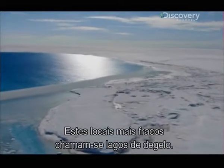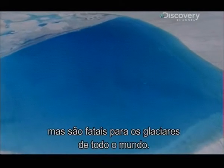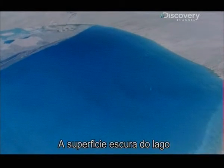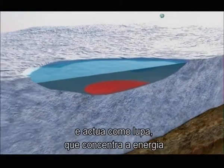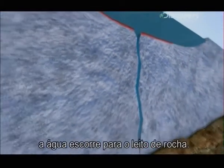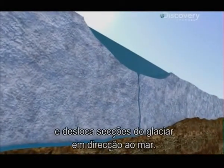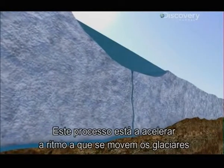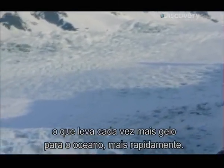These weak spots are called melt lakes. Their deep blue color is stunning, but they're deadly for glaciers around the world. Because of the lake's dark surface, it's absorbing all of that sun's energy, acting like a magnifying glass that's focusing the energy and melting the ice below. As more and more ice melts, the water seeps down to the bedrock. There, it acts like a lubricant to move sections of glacier towards the sea. This process is accelerating the speed these glaciers move to almost 13 kilometers per year, dumping more and more ice into the ocean more quickly.